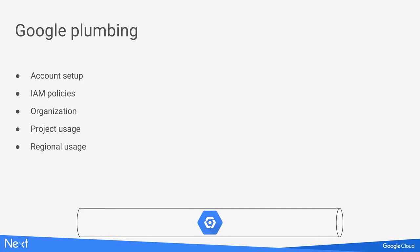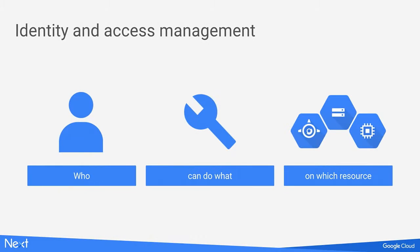So before we move into this house, we need to put in the plumbing. This is what I like to refer to as the Google plumbing. You need to have a Google account. You need to create an organization. You need to set up the billing. These are all basics you need to do before a single VM gets started. And while some of this is Google account related, there are also some things you need to decide as a policy. Of course, the first thing you need to do is create a Google Cloud account. But there's much more to be done before you can start moving an application. Let's go into the rest of this individually.